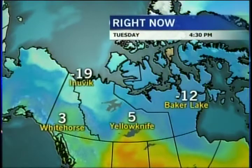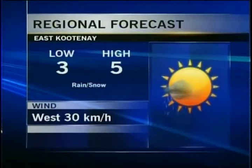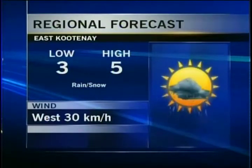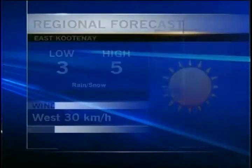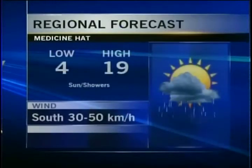Whitehorse expecting some sunshine as well, but we've got freezing rain warnings out right now for Yellowknife, which I guess is better than snow for them. They've been getting a lot of snow over the last couple of weeks. East Kootenay, you're looking at showers tonight, 3 degrees for an overnight low. Tomorrow, some morning rain and then showers returning to rain later in the day, 5 degrees for a high. So very convoluted forecast there, but quite active weather. 0 for a low tonight in the Crow's Nest Pass. 4 tomorrow. Rain, snow combination expected as those temperatures shift during the day.